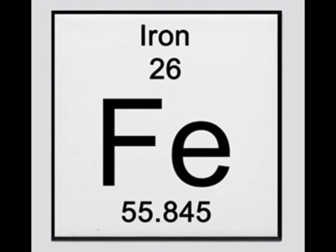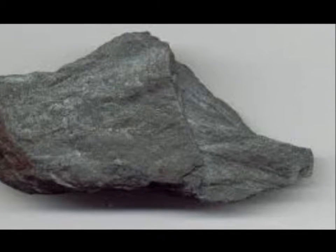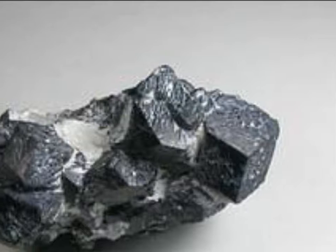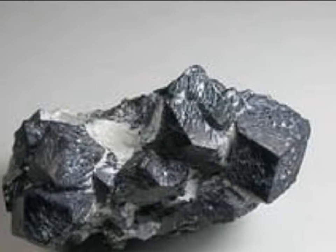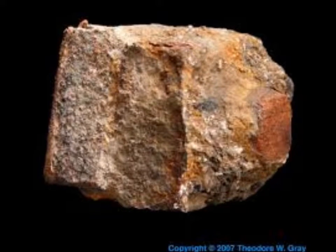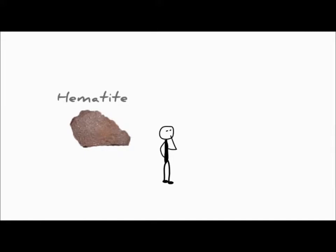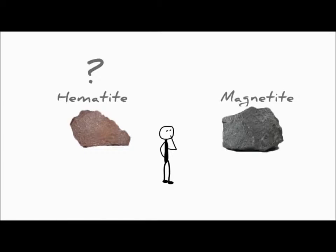Iron is the fourth most abundant element by mass in the Earth's crust, and after aluminium, the most abundant and widely distributed metal. It is indispensable to modern civilization and has been utilized by humans for over 3,000 years. Naturally occurring ores from which iron is extracted include hematite, a non-magnetic oxide, typically silver or reddish brown, and magnetite, named for its high magnetism and generally black in color.